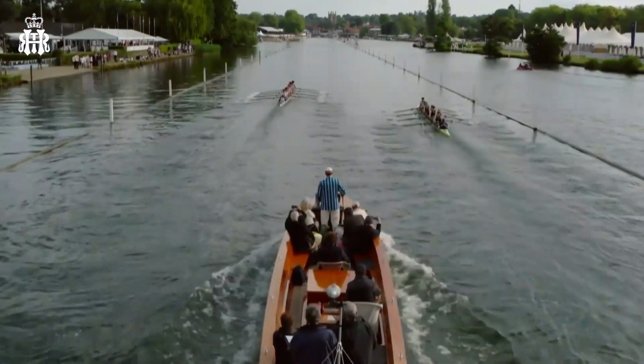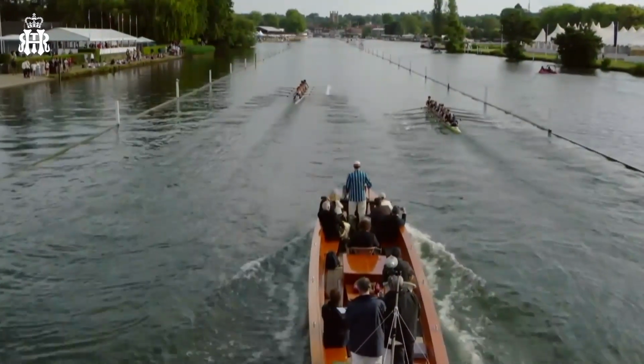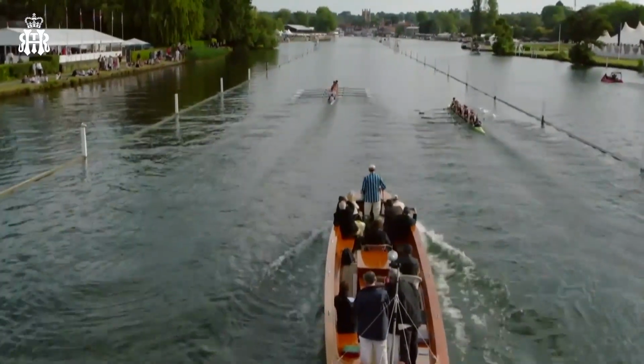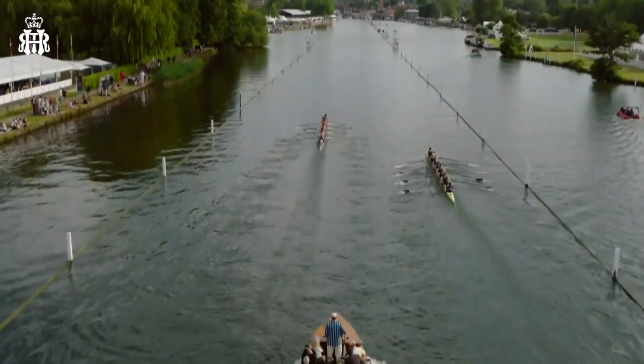So we're looking down to the finish line. You can see it ahead of us, just with Henley Church on the horizon. I mean, this view tells you why crews want to come to Henley. This is why the regatta is world famous, and it's kitchen sink time now for Shrewsbury School. They've got to give it everything. They're trying to stay in contact.